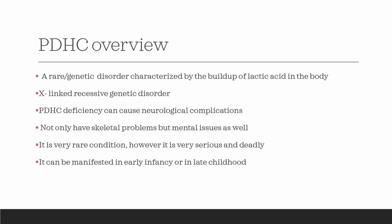It's also an X-linked recessive genetic disorder. And what do I mean by X-linked disorder? It's caused by an abnormal gene on the X chromosome, and as we know, males carry one X chromosome, while females carry two of them, and one of them is inactive. So if the male inherits the X chromosome gene, then the male will have the actual disorder. However, the female will be a carrier for the disease. But some of the females may also manifest some of the signs and symptoms of this disease.